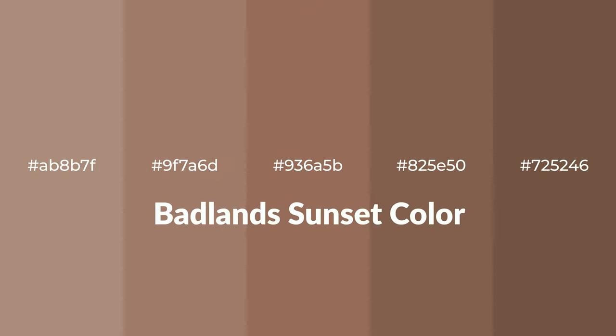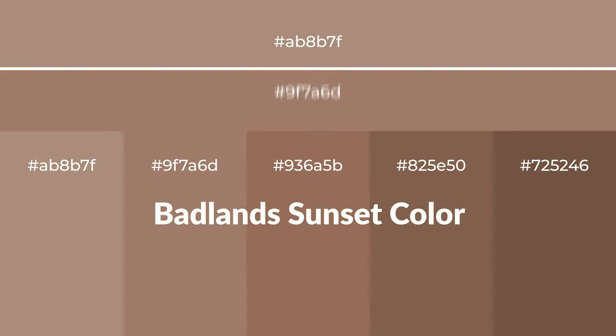Warm shades of Badlands Sunset color with brown hue for your next project. To generate tints of a color, we add white to the color. And tints create light and exquisite emotions.